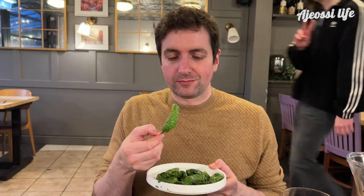Out of all the foods so far, I have to say that the padron peppers are my favourite. I can't stop eating them. One or two were a little bit salty, but I honestly didn't mind. They're just so tasty.